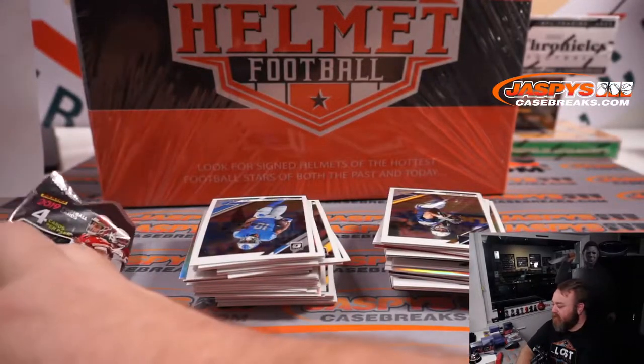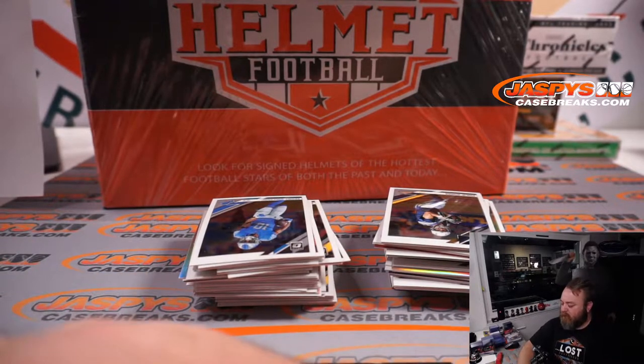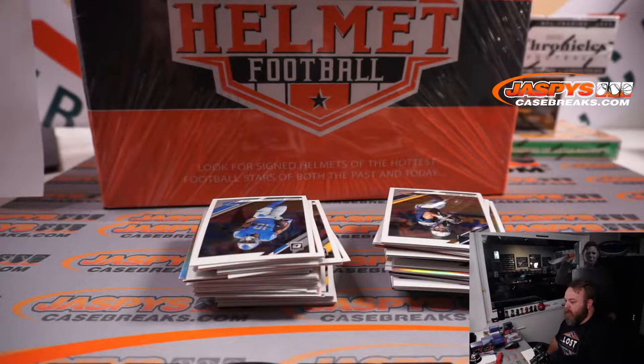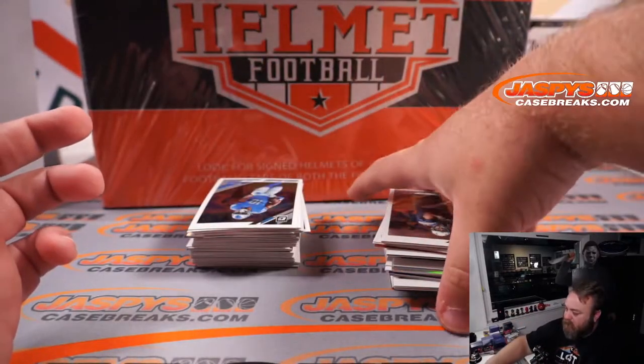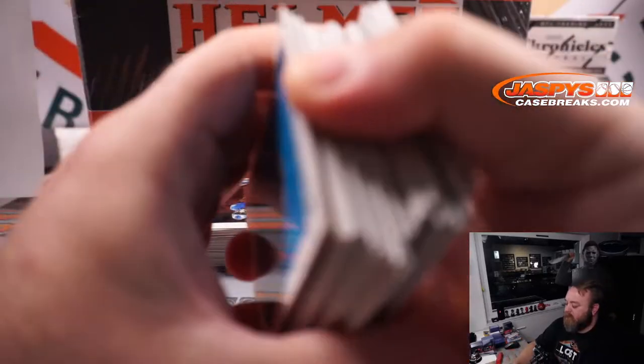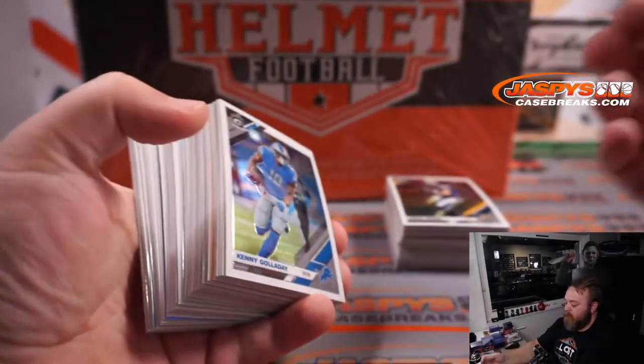It's crazy to think that this is 2 years, 3 years ago now, Optic. Because 2021 will be coming out. Wait, no, 2021 Optic hasn't come out. 2020, obviously. So this will be 3 years ago soon enough. Crazy. It's a great look. Great design.